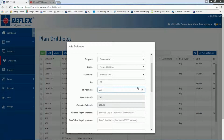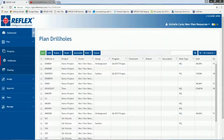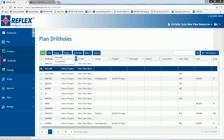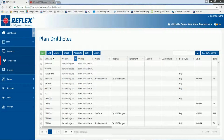One of the other just little nice things along the way is you can see that because we have all sorts of different survey tools, we handle all of those true north, magnetic north, grid north type conversions for you within our system. So we'll just add that drill hole now. And if I just go now, the only other thing I need to do is to make that hole active. So if I just sort to bring that hole near the top, there it is. And then I just need to activate it. What that basically means now is it's available to all of our apps and devices out in the field to collect data against that drill hole information.